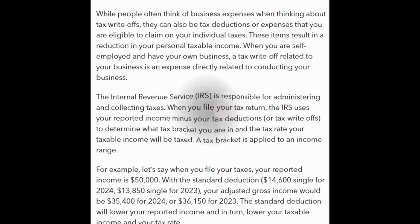Now, we'll explore tax write-offs, how they work, and what expenses individuals and businesses can claim as a write-off. We'll also look at the best 10 tax write-offs for your business, as well as some examples, to help you find the right deduction for your business.